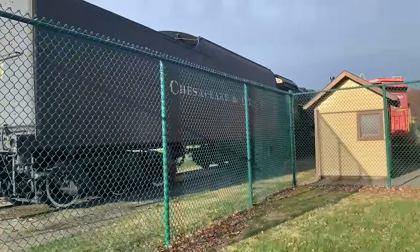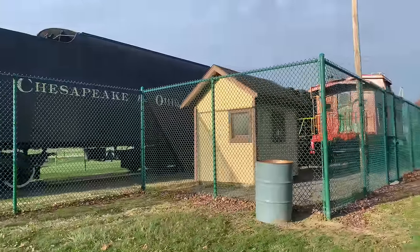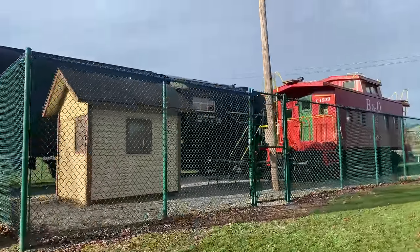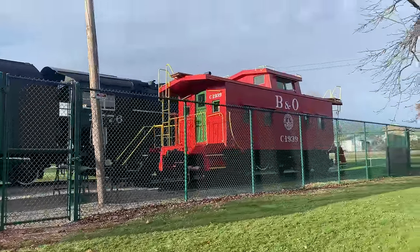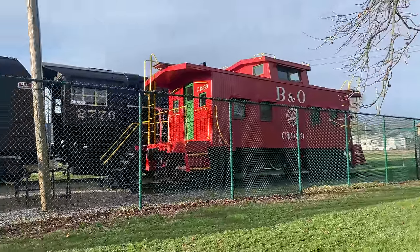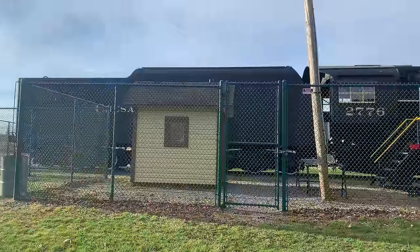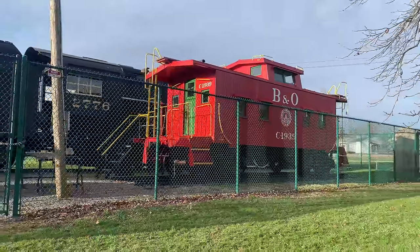There's the other side of the steam locomotive. Can't see it because of the fence, but there's a caboose in there too. Look at that caboose. Pretty sweet. The Beano Railroad used to go through here, and so did the Pennsylvania Railroad through Washington Courthouse. INO operates the line now.